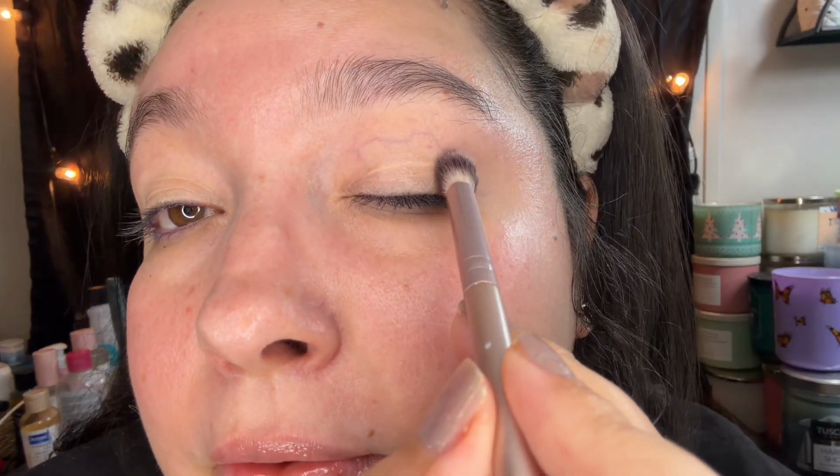We're going to be taking the Flower Beauty black shade here, and we're going to be applying that to the outer corner.